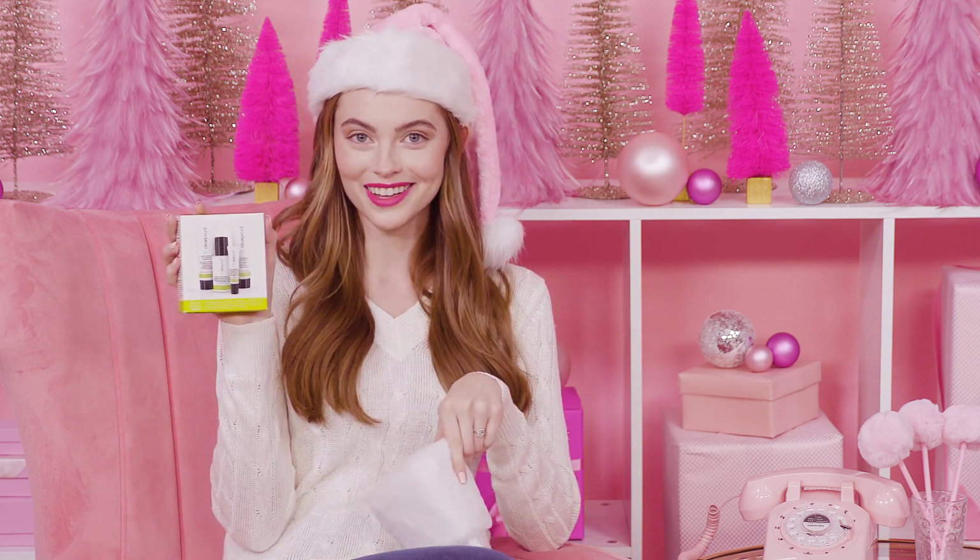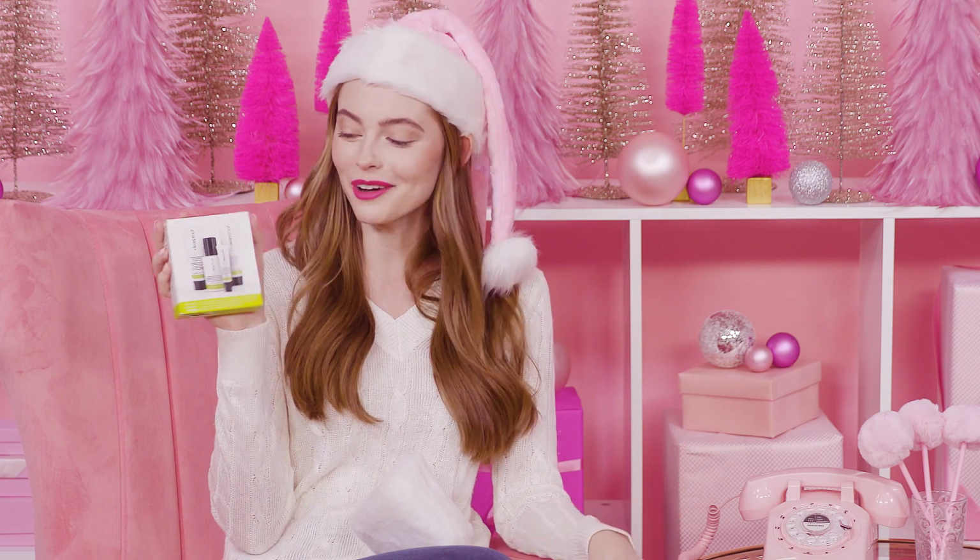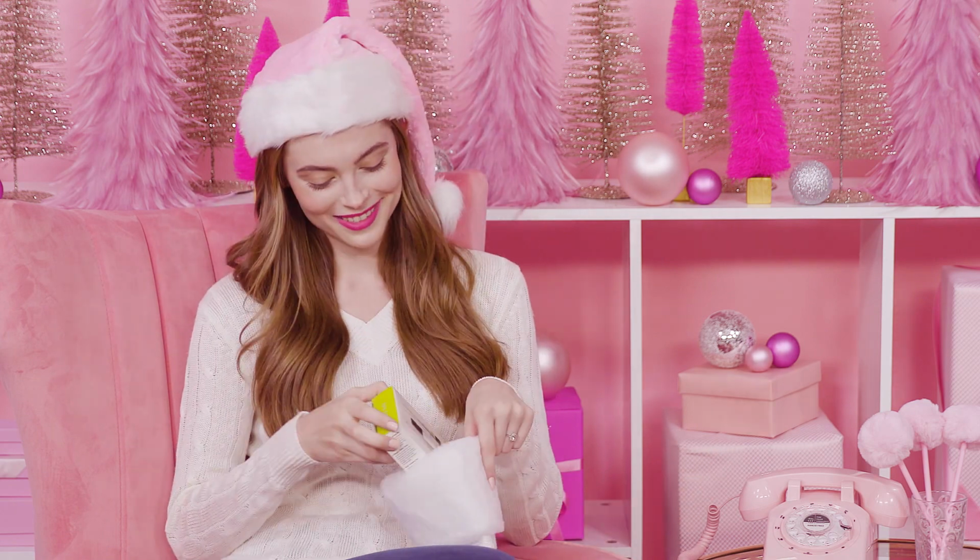Or how about a Clear Proof Go Set? It's a great time to get your daughter started in a good skincare routine. And how cute are these minis?